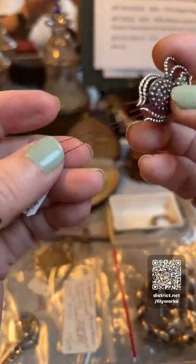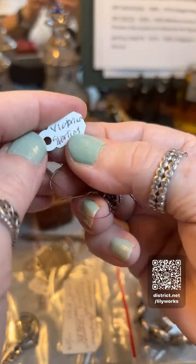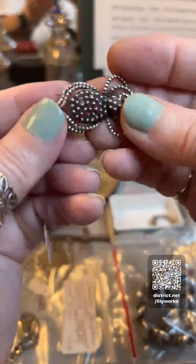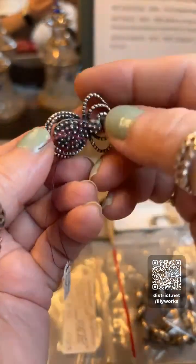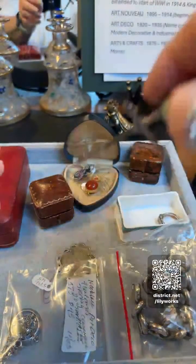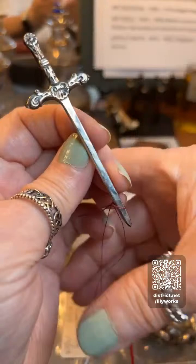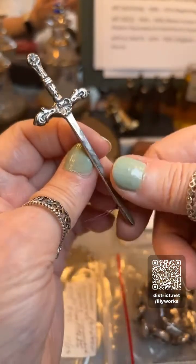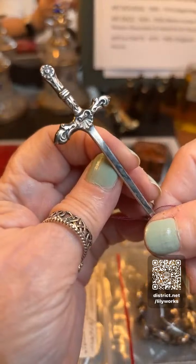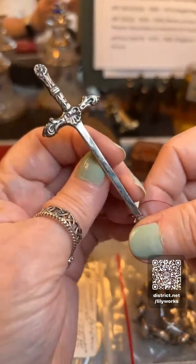They loved their bugs back during the Victorian period. This is Victorian sterling. I paid 75 for that one too. Fun, fun, fun. And then there's all this Scottish. I like the Scottish. Some of my ancestors are Scottish and Irish, but these swords, and there's probably another official name for them, scabbards or whatever, are very popular.